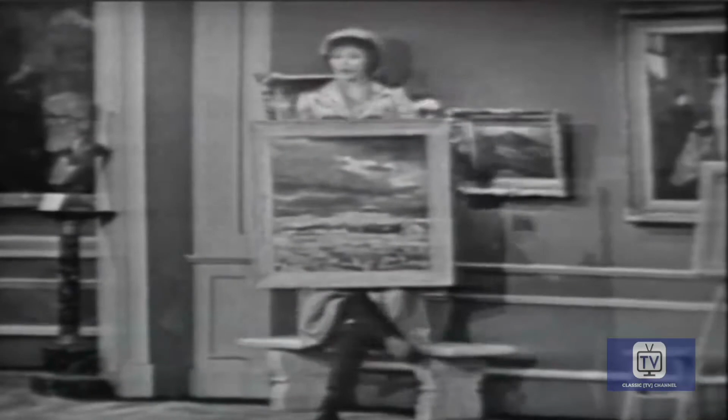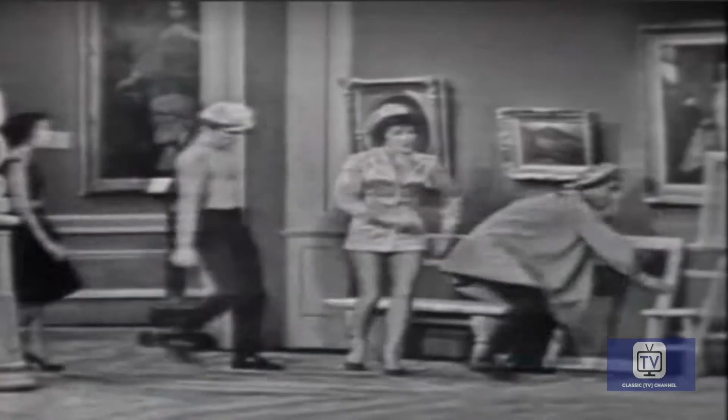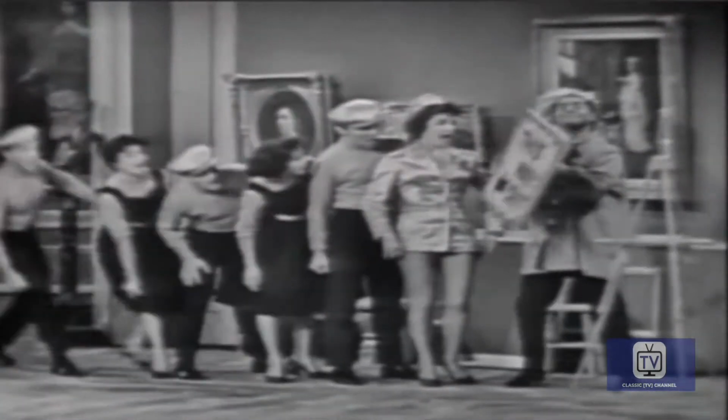To buy for plenty of cash a picture that Freddie has found in the trash. Add a few jokes for you and you will be right. You've got the plot we're doing tonight.